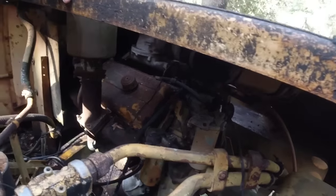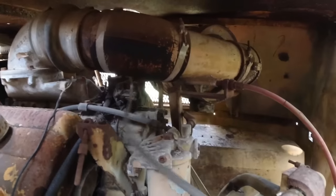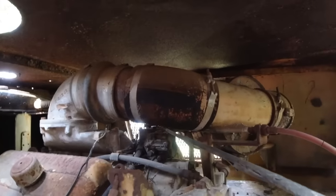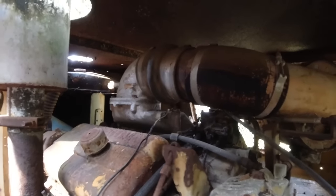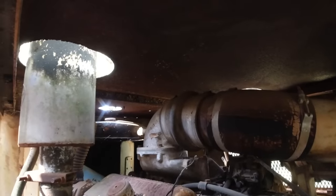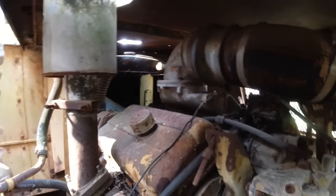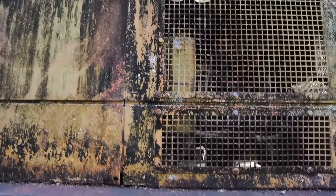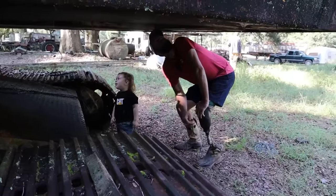I'll try to get out there and see if we can pull this cable, and see what it does. I kind of like it. I want to look at it. It's got a big old starter over here.